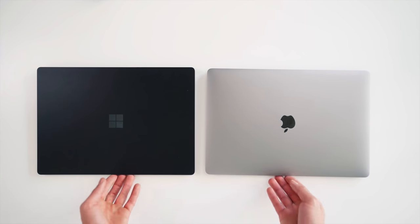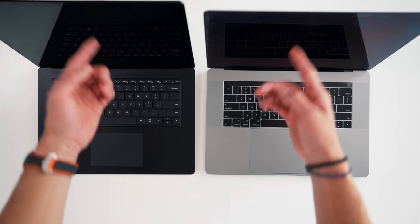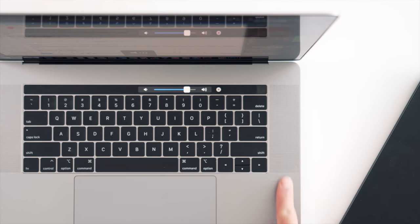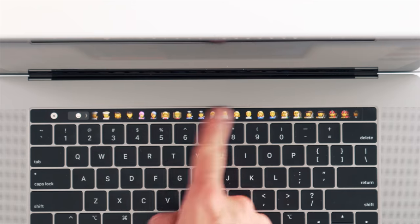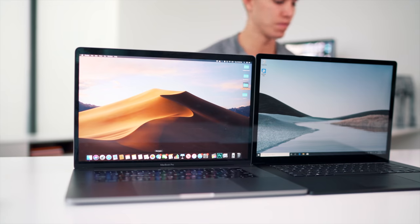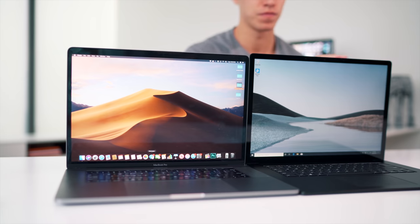Further differences between both, you've got face unlock, which I do prefer over on the Surface 3. I do find it's faster. Of course, on the MacBook Pro, you've got Touch ID and the Touch Bar, which I literally never use. I think it's a bit more of a gimmick. The hard keys over on the Surface 3, completely fine. When it comes down to it, you really need to look at what you're speccing these devices for.